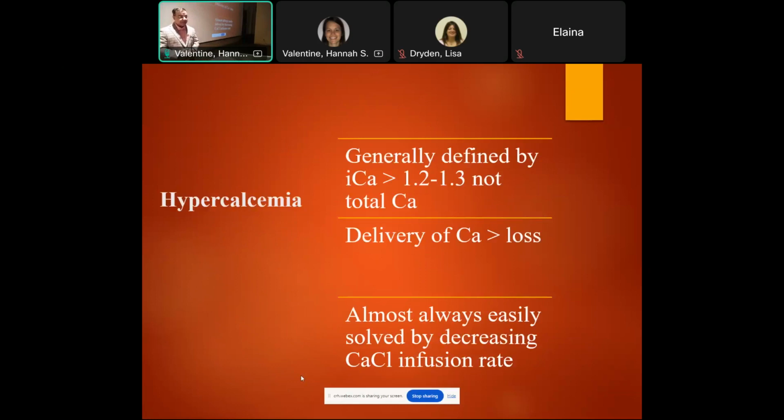All right, so hypercalcemia is, again, if the pre-filter ionized calcium is above 1.2 to 1.3. That's the definition of hypercalcemia. Again, it's not the total calcium, because sometimes you will see a total calcium going up to like 11. That's not hypercalcemia. That's calcium citrate complexes giving you that high level. So look at the ionized calcium, okay? That's where the money is. And this is usually a quick fix. You just lower the calcium infusion, be it calcium chloride or calcium gluconate.